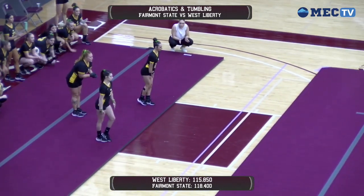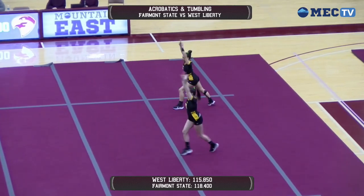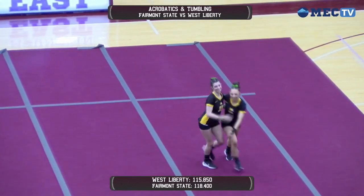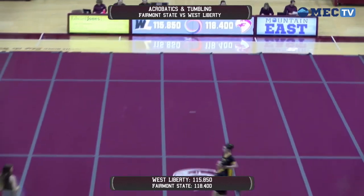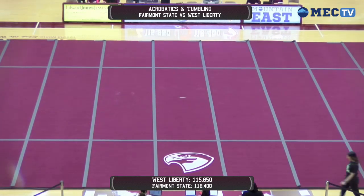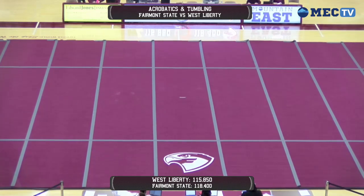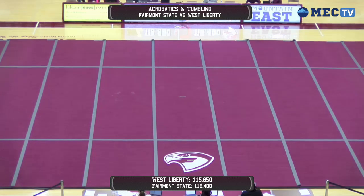Here comes West Liberty's duo pass. As a round-off whip full. That started at a 9.1 for the toppers. And we had number 2, Callie Moses, and number 10, Bella Paternoster. Callie is a freshman, Bella is a sophomore, so 2 young athletes there going out for a big spotlighted pass in that duo.